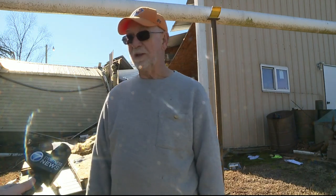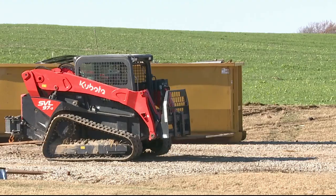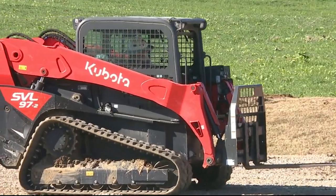Well, I just knew it was destroyed. I said, this is a total loss. Meadows says the cleanup effort has been going smoothly. He doesn't plan to rebuild his shop, but he says the community has been very supportive.